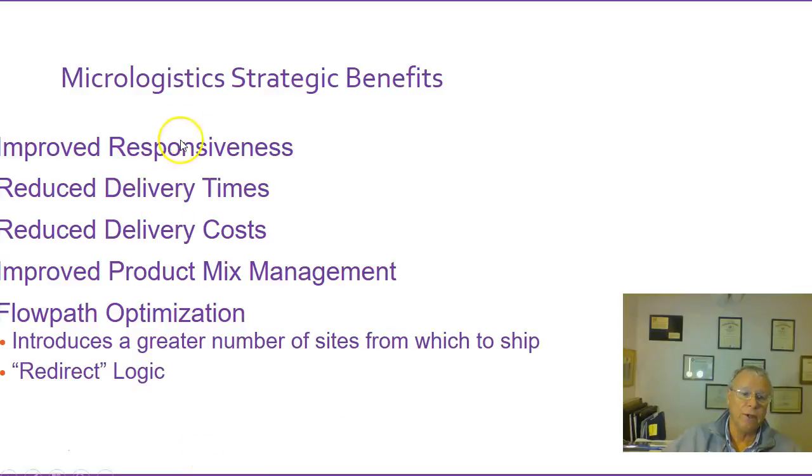All right, so what do you get from it? Well, you absolutely get better responsiveness. You get reduced delivery times. You will get a reduced delivery cost because you're on the last mile already versus coming from a farther distance. But your costs on a per pound basis are going to be higher. You would get a better mix because you're only putting into that center what it is you need to sell when you need to sell it based upon your demand plan.